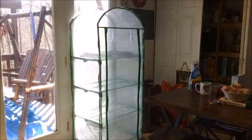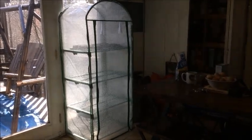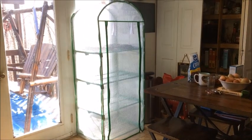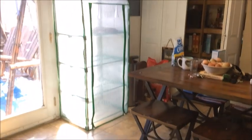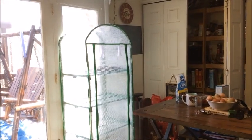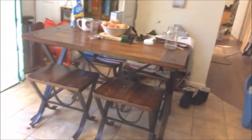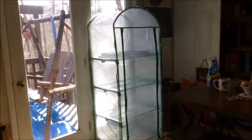So this greenhouse, I got it at Tractor Supply just last weekend for $12, y'all. $12. And it was originally like 30 something. They marked it down to $15.99 and I got it for $12. So it fits perfectly right here in my kitchen. Surprisingly enough, Mark didn't say, oh my gosh, it takes up so much room. But, I mean, it does take up a lot of room because we have such a small kitchen. But it does fit perfectly here. So I'm loving it.